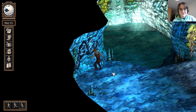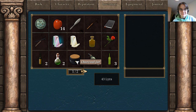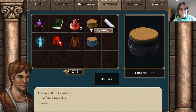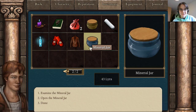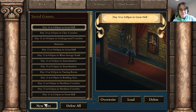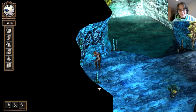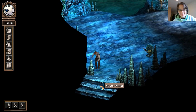My mineral jar is full. Hang on, my charcoal jar is full. That's to be expected. So my jars of stuff are currently full, but this is where to come to get more. We're going to start saving liberally, because getting caught by those guys doesn't happen quite as much as Drats, but it's still annoying.